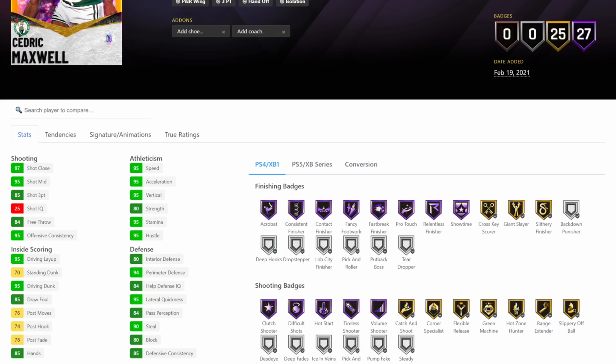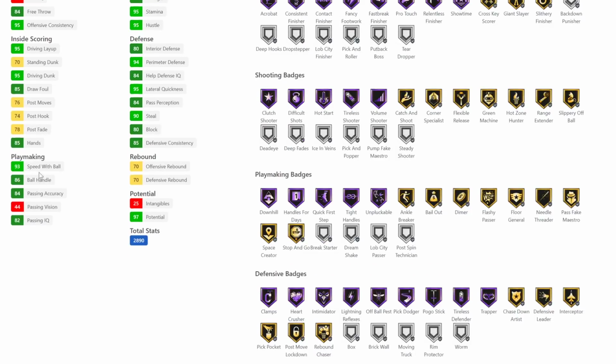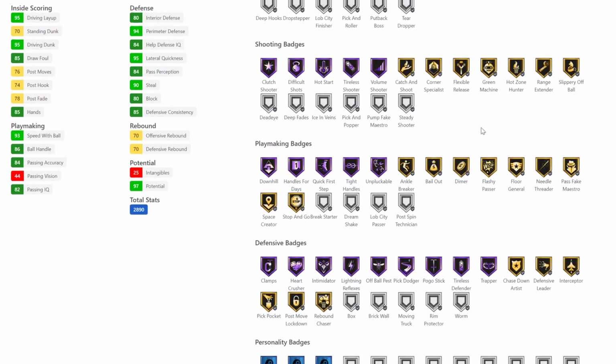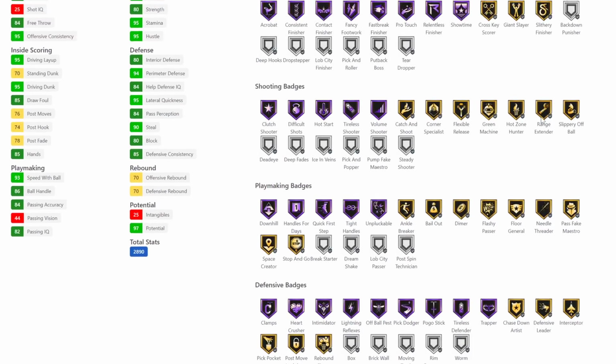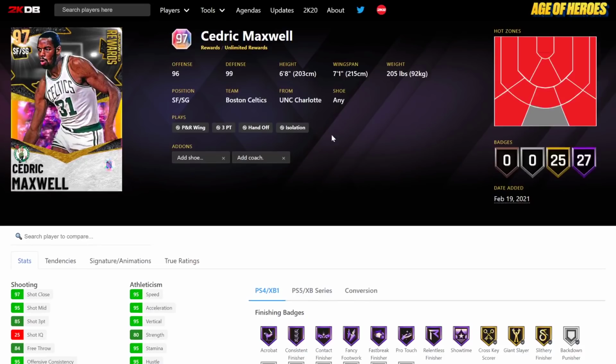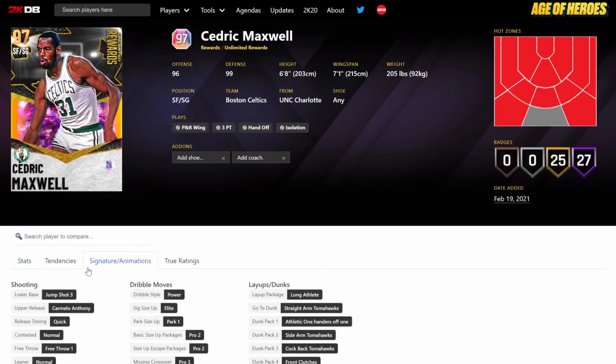He's got a 95 speed, 95 acceleration, 95 shot IQ, 95 mid-range. He's got a 95 driving, 95 lateral. He has got gold range, which obviously you'd rather be half, but gold's fine. Half showtime, half quick first step, half unpluckable, half clamps, half hard crusher, half intimidator, half lightning reflexes. He's 6'8", so he's got good length, 7'1" wingspan.